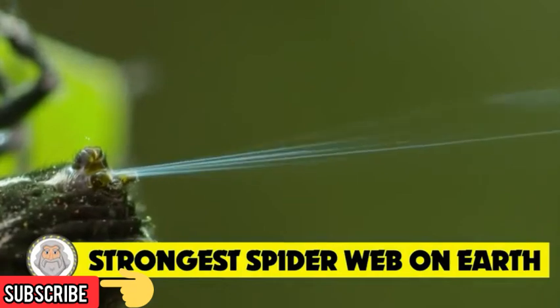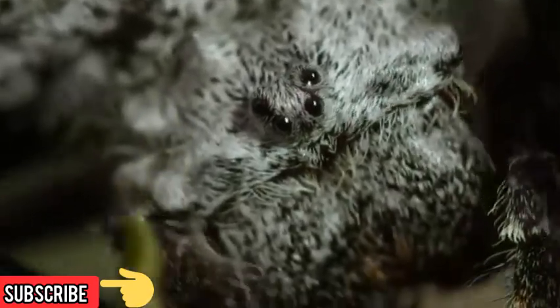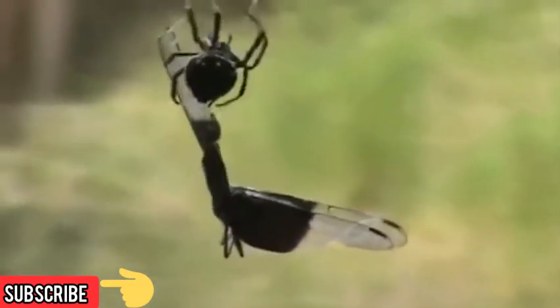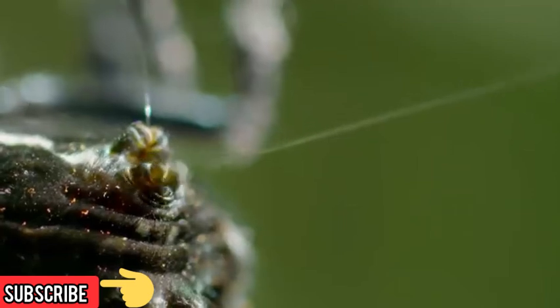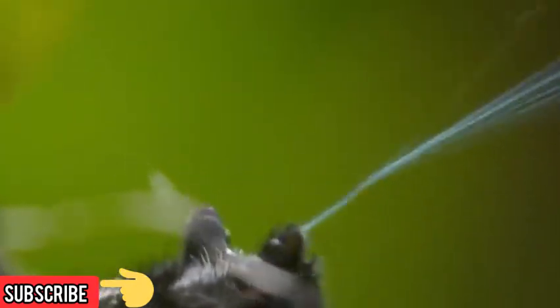Strongest spider web on Earth. Scientists have found the toughest natural material made by, well, life. Spider silks were already the toughest known biomaterials, able to absorb massive amounts of energy before breaking. However, researchers have now revealed Darwin's bark spider has the toughest silk ever seen, more than twice as tough as any previously described silk, and more than 10 times stronger than Kevlar, a heat-resistant, strong synthetic.